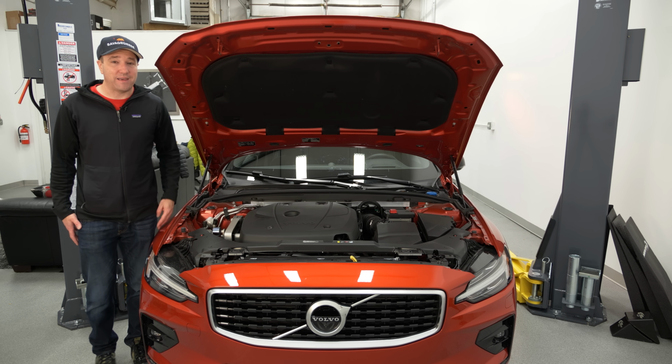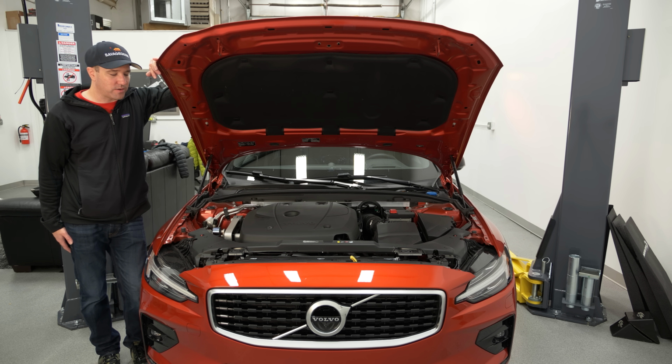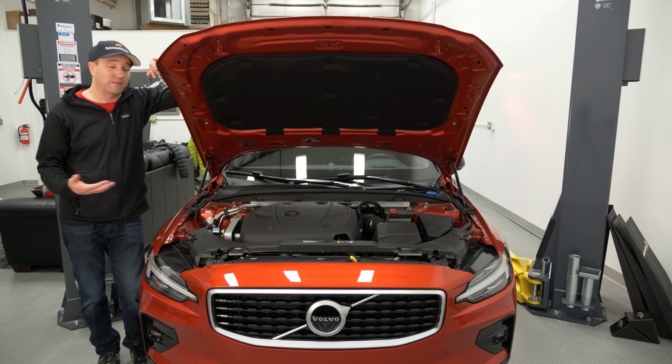It's that soft, and I'm not kidding you. There's so much sound deadening going on because it's trying to be a luxury car, but it's also one of the things that makes it sound like just a giant vacuum cleaner when you're driving it.